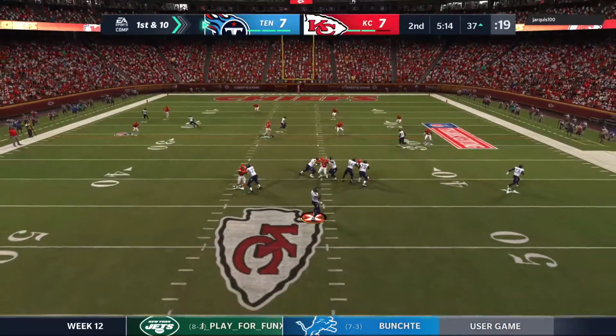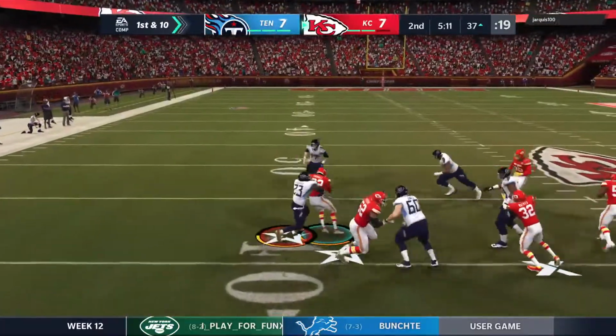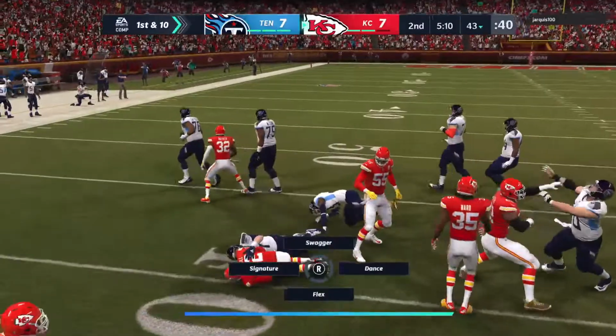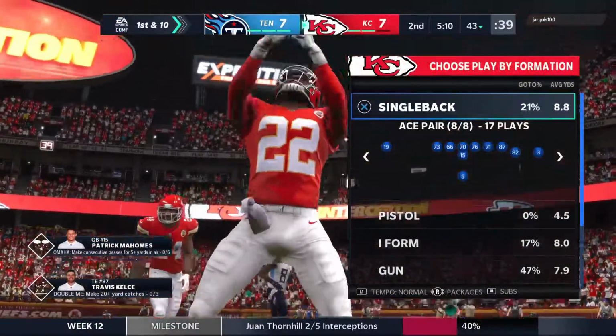Now a first down throw, Tannehill. This time for Smith, and it's intercepted. Picked off by Juan Thornhill. And he's able to get it back here to the 43-yard line.